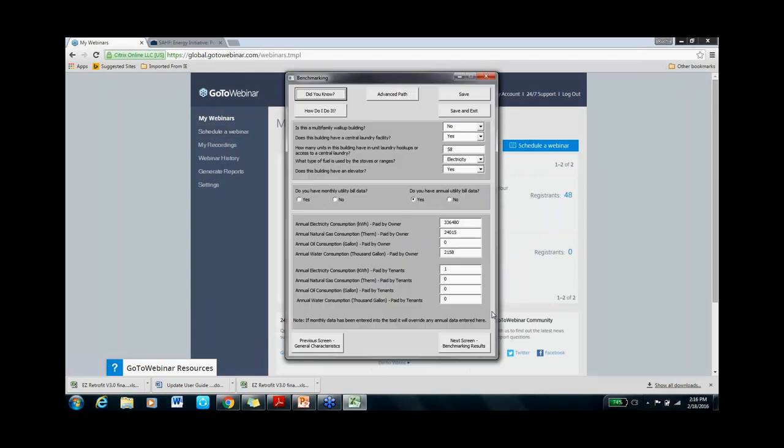Moving on to the next screen, which is the benchmarking screen. On this screen, you will enter your utility data, both tenant and owner paid, depending on the type of your building and metering system, for all of the 4 fuels which are applicable to your building. So the numbers you see here are specific to that Aspen Place property.